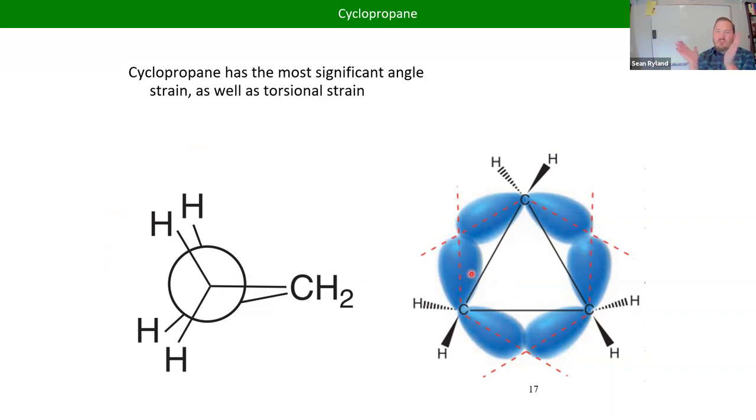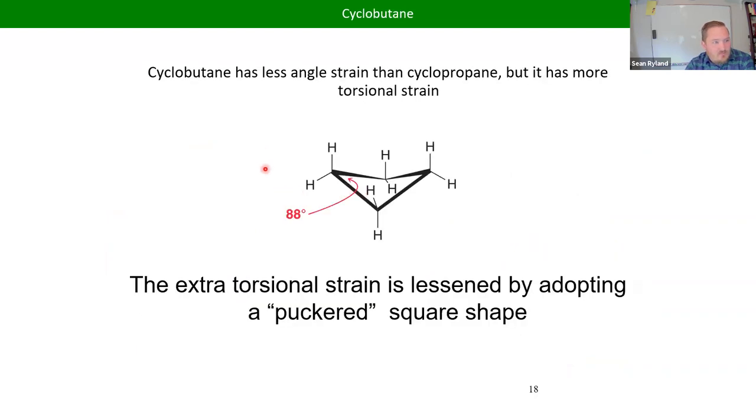They're still being forced away from each other. And so you wind up not with a ton of overlap between these orbitals. Cyclobutane has a little bit less strain, but it has more strain on the ring structure in general. It actually winds up with those carbons being 88 degrees from each other, not 90 degrees, because that allows those hydrogens to then be further apart from each other and not be stuck in an eclipsed conformation.